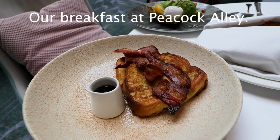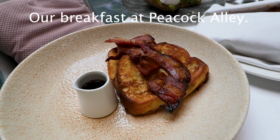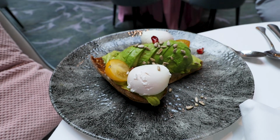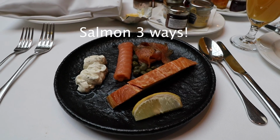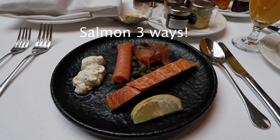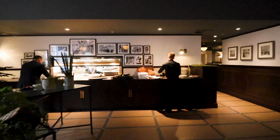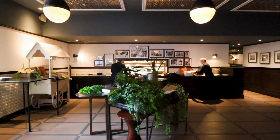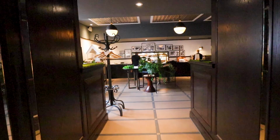So it's French toast. Brioche French toast. And I'm having the avocado toast with poached egg. I'm feeling good because of that. Breakfast was served each morning, and we had the chance to eat in both Peacock Alley and Grazing, the other restaurant at the hotel.